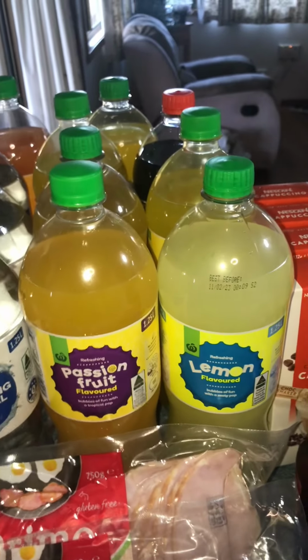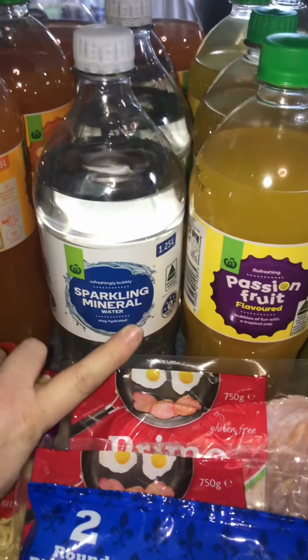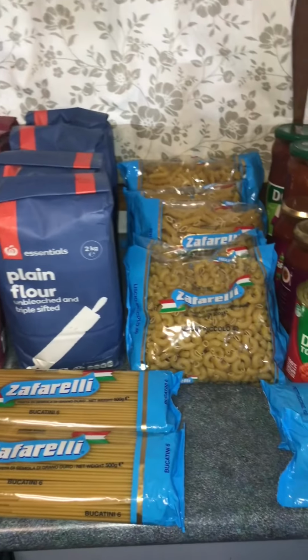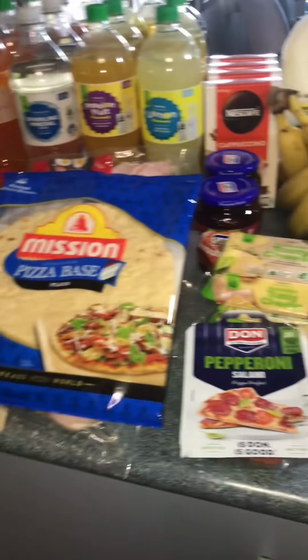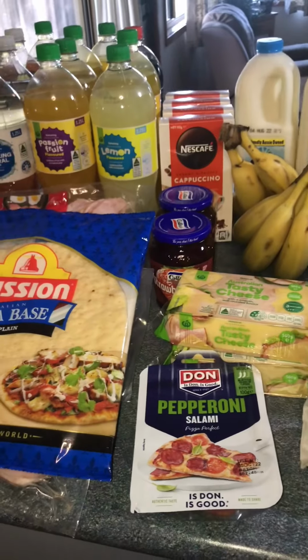Now, I also like the sparkling mineral water, so I also bought some of that as well. But there you go. And all of that only came to $348. So it is a lot. It's not, you know, cheap. But like I said, I got my tax and I went, well, I'm going to do a bit of a bulk up and try and get some stuff while I can.